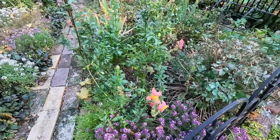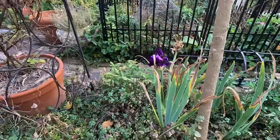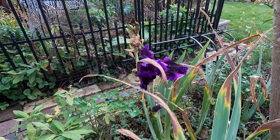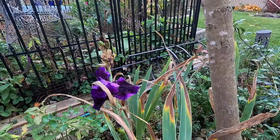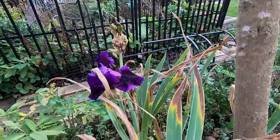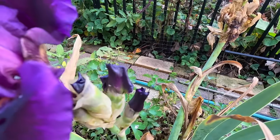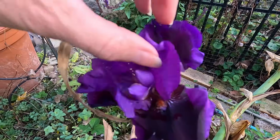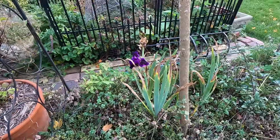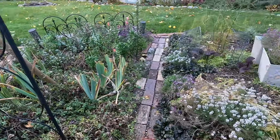And then, believe it or not, we got another bloom on the reblooming iris over here. And we have some other buds below that. This one is, oh gosh, I'm blanking on the name right now, you guys. But look at all of the buds on it. So pretty. That one's a keeper. I had no idea it would keep blooming so long.